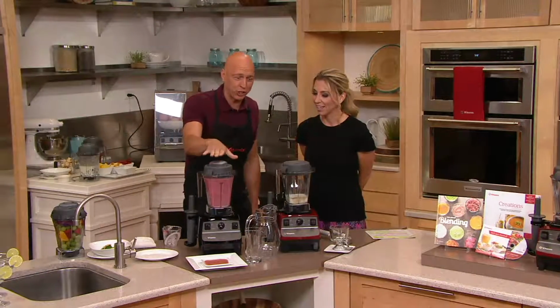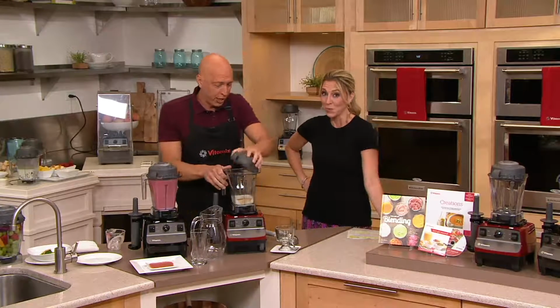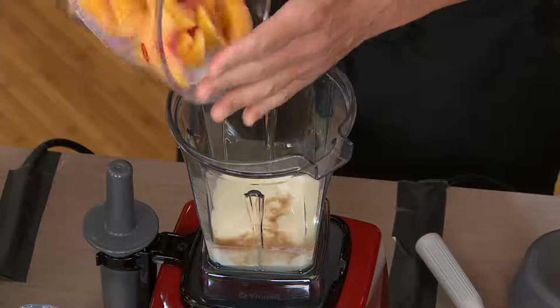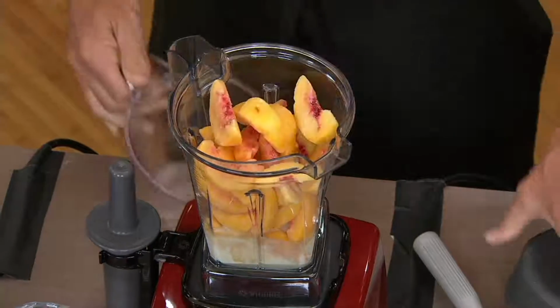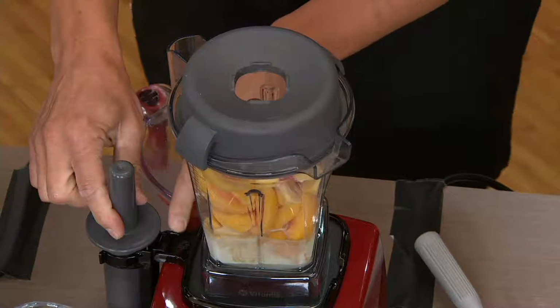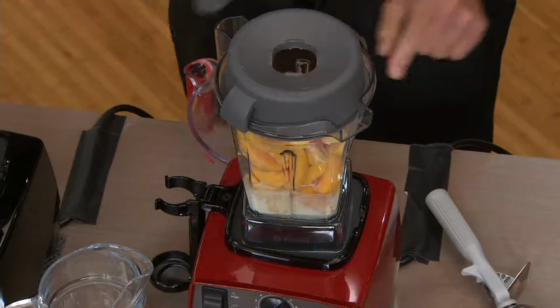And while that's finishing, the same machine and the same blades, we're going to make a frozen dessert. Here I have a little bit of soy milk, and I'm going to put in some frozen peaches. Now you decide, you can use any fruit, and you can use milk, you can use cream. This is actually dairy-free with the soy. And here it comes with the tamper holder, so your tamper is always right on the side of the machine.